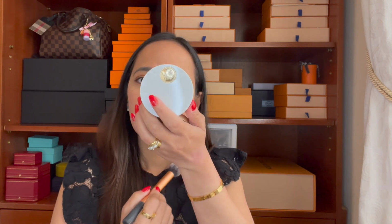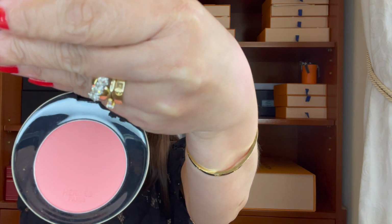Look at that, guys. I didn't put too much. You don't have to swipe a lot. You just tap it. Sometimes I don't actually use a brush when I'm putting my blush on. I use a sponge because I just dab. But I think this one is better with a brush. What do you think, guys? It suits me. The Pommette is way better. I think I picked good, beautiful shades. Look at that, so gorgeous a color.